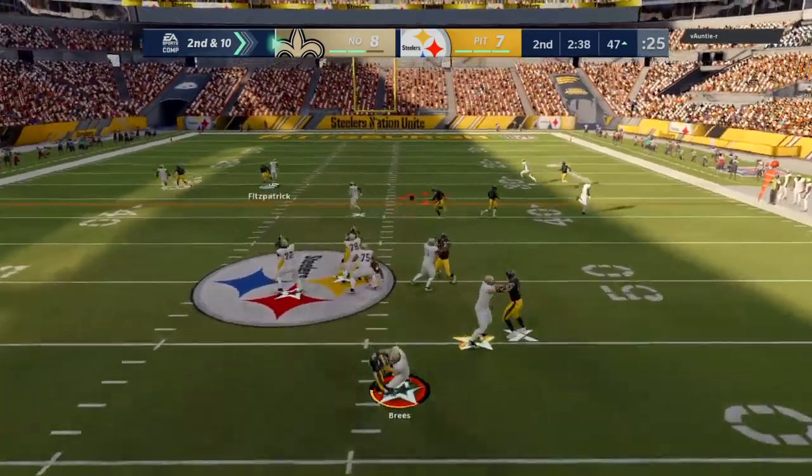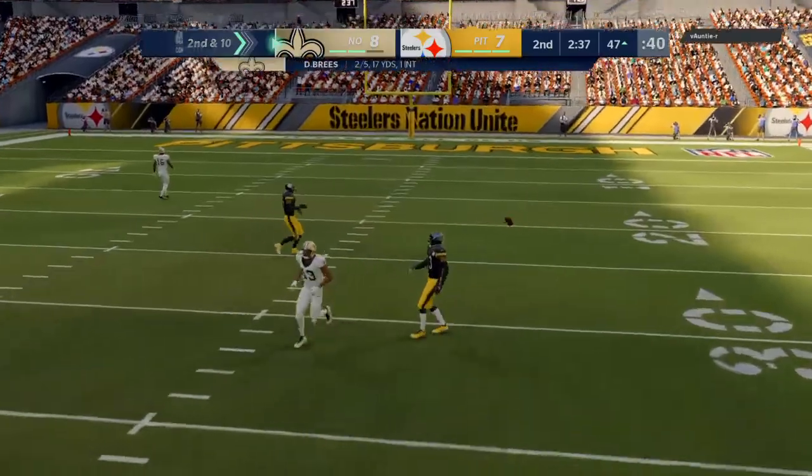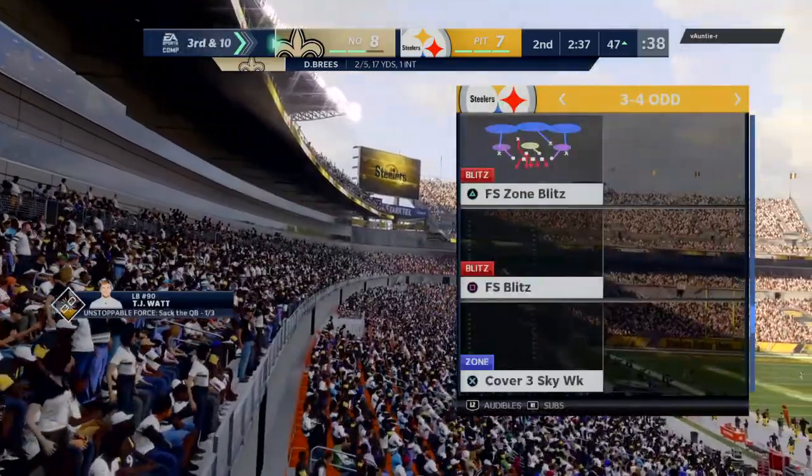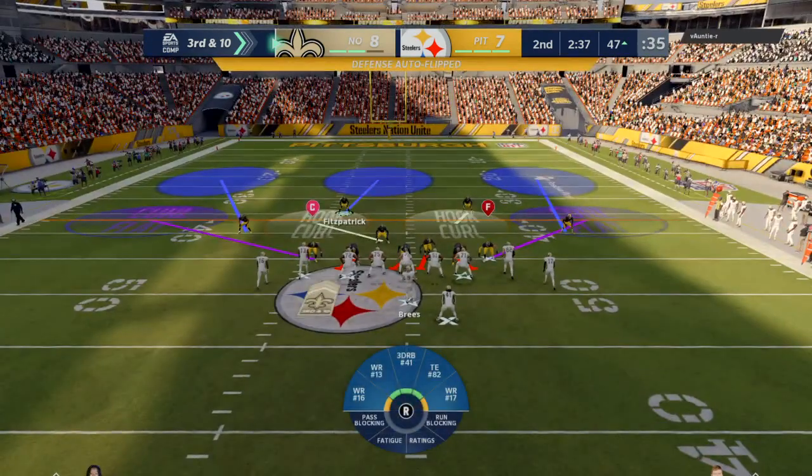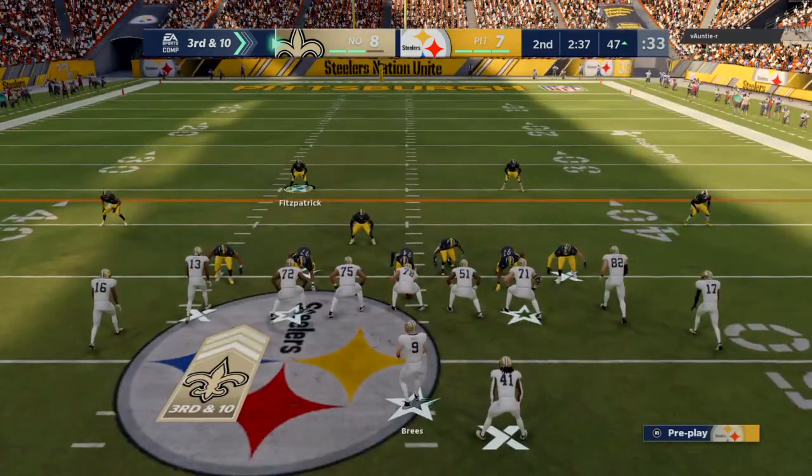Shotgun now for Breeze. And that one goes incomplete. He's maybe lucky it wasn't a fumble as he got hit as he threw it. Now they face a 3rd and 10 after back-to-back incompletions.